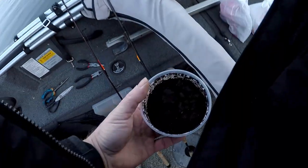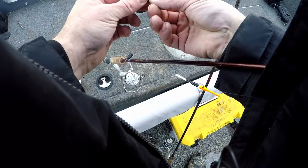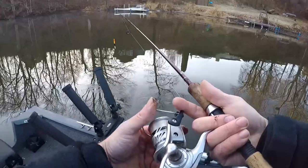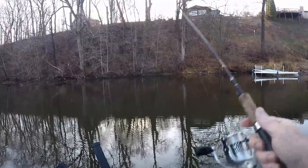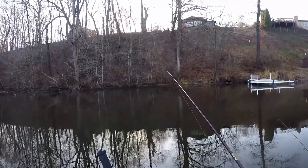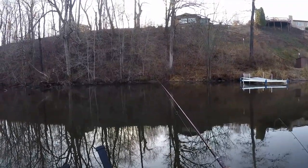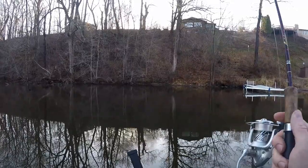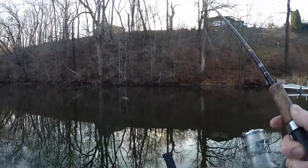Some baits in the water. There must be some structure there they're sitting on. Something going on there. Oh, he's just sitting there holding it. That makes sense. All right, this makes me feel a lot better.